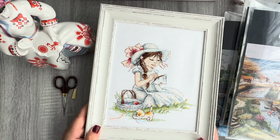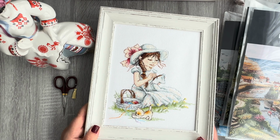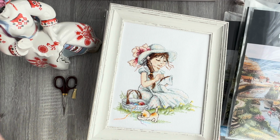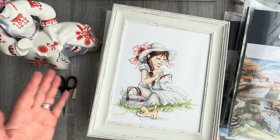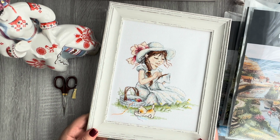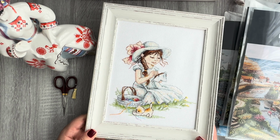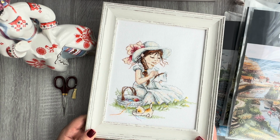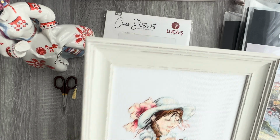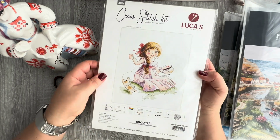When I finished it, it got a lot of compliments from stitchers who watched the video, and I said, okay, if I am collecting cross-stitching or sewing figurines, why not collect patterns which represent girls, young ladies, women, older ladies sewing or stitching, most of all stitching. So I said, I'm going to buy the second one. I knew about this girl from the very beginning.